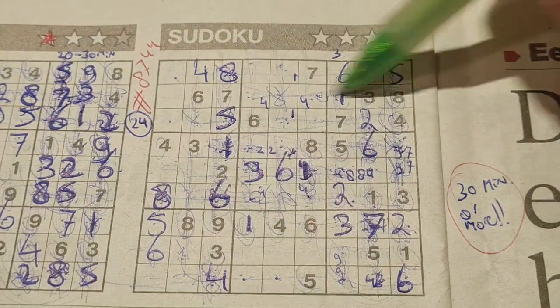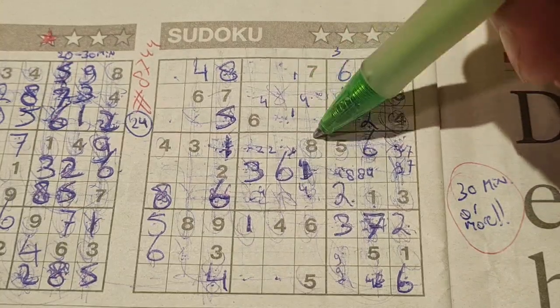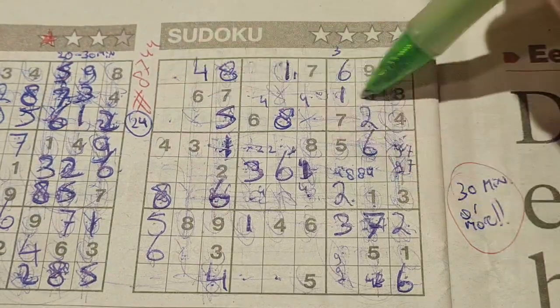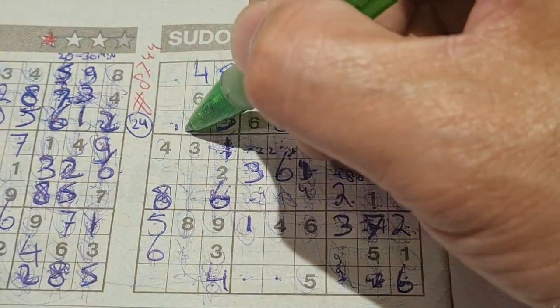8 in the first row, 8 in the second row, so in the third row, the only 2 places left, 8 should be here or there. We have 8 in this column, no 8 there, 8 should be there, and I've eliminated here the 1, so the 1 goes there. 1 in the first row, 1 in the second row, so in the third row, the only 2 places left, 1 could be here, could be there.